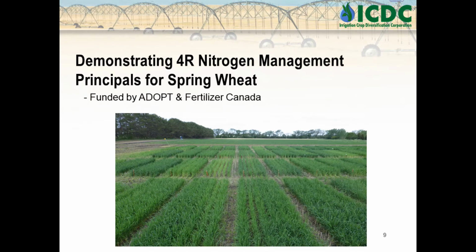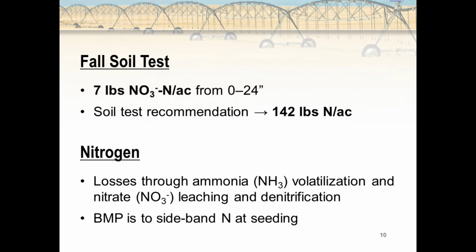The next study that I want to discuss is our 4R nitrogen study. That was also funded by Adopt and Fertilizer Canada, and it was also established on that same parcel of ground that ICDC rents from the Town of Outlook. So in the fall of 2019, we collected a soil sample from the trial area, and that came back with a total of 7 pounds of nitrogen per acre from 0 to 24 inches, and also with a recommendation that we should apply an additional 142 pounds of nitrogen per acre.